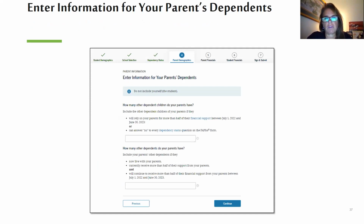Then it says enter the information for your parents' dependents. So you can include dependent children. Who's living in your household? The question I want you to ask yourself is, who do you contribute more than 50% of their support to? So if you have elderly parents living with you, you can include them as long as you can justify and certify that you contribute more than 50% of their well-being. If your son or daughter has a friend living in your house right now because they got into a fight with their parents and you're contributing more than 50% of the support to that child, you can include them in your household. The key is, who do you contribute more than half of their support to? That's what I always want you to keep in mind.